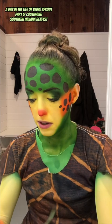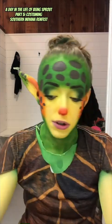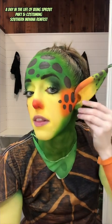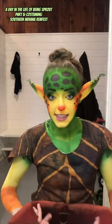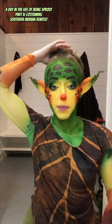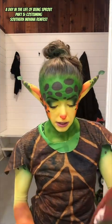Then I'm going to put my very gross ears on that I never clean because the glue just chips off anyway. I'm going to stick them on the middle first, then the lobe, then this upper part right here. Next comes the hat. Now I'm going to be very careful putting this thing on. I have my bun on my head, which is actually very important. It kind of keeps my hat in place because it is shaped to go around my bun.